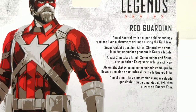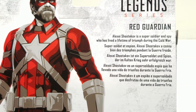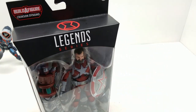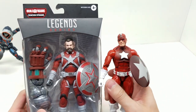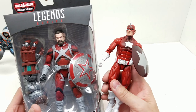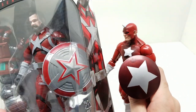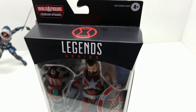Red Guardian. Alexei Shostakov is a super soldier and spy who has lived a lifetime of triumph during the Cold War. And wow, look at that. And you know what? Just like we kind of talked about Taskmaster, check this out. We had this bad boy straight up cold chilling. And look at the difference from this simple comic book Red Guardian. This paint job, the colors and everything. Comic book style versus the movie one, which actually looks so much more grounded in reality. Just takes it to another level, doesn't it? Look at that. So we'll compare those in another video, but definitely wanted to show you that.